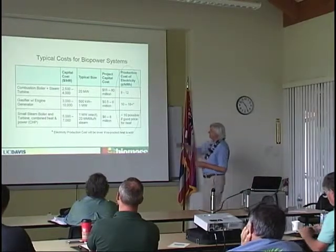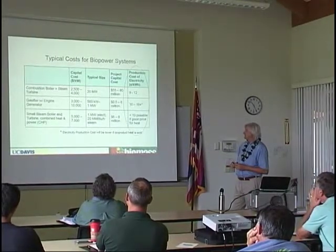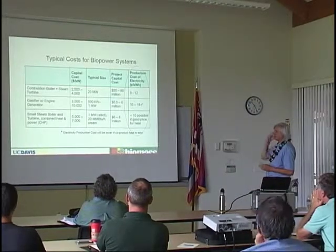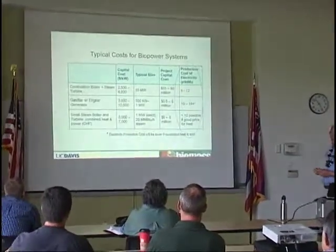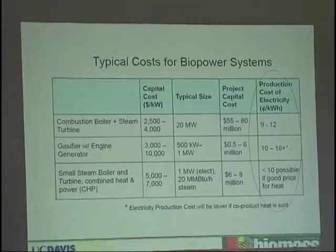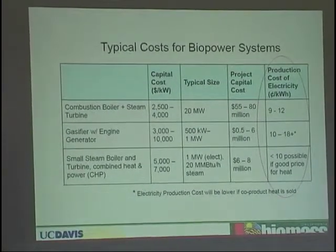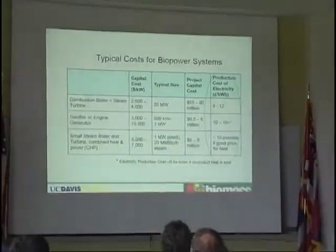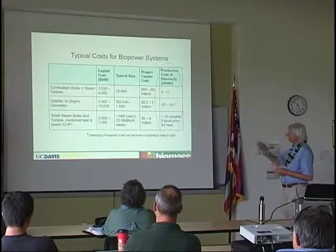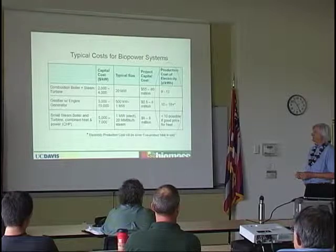I want to focus in the next 5 minutes on this one. A comparison now of different systems for getting bioenergy, different pathways. These are just some general numbers that are a good way to compare them: the capital cost, the typical size of these different processes. This is all based on California information, the history of the power industry in California. And then the production cost in cents per kilowatt hour is the last column. You can see that the capital cost on the boiler and steam system runs in the range of $2,500 to $4,000 per kilowatt, and typical size is around 20 megawatts in California. As Larry mentioned, we have 3 that go up into the 50 megawatt category.